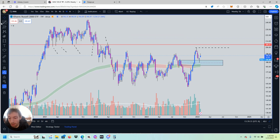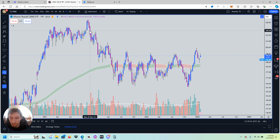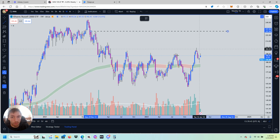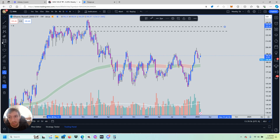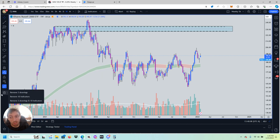My real target that I'm looking for in this is minimum this high right here. So let's clean this up a little bit. This high right here. You've got equal highs, one, two, three sets of equal highs, a fair value gap, and also all these highs right here. So somewhere in this zone is my full target for the year for IWM. And even all-time highs, but I'm more conservative usually. So that's a huge key for me.